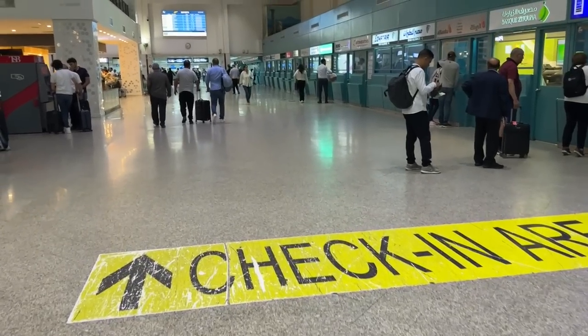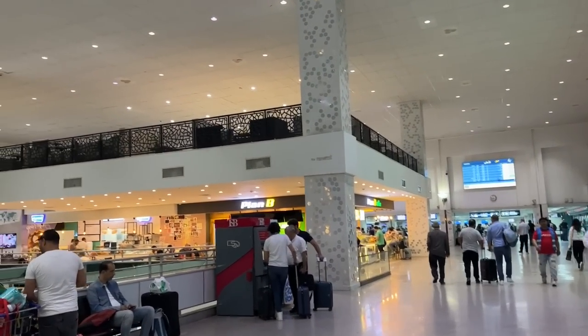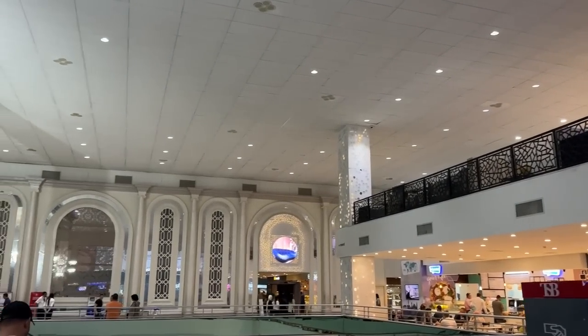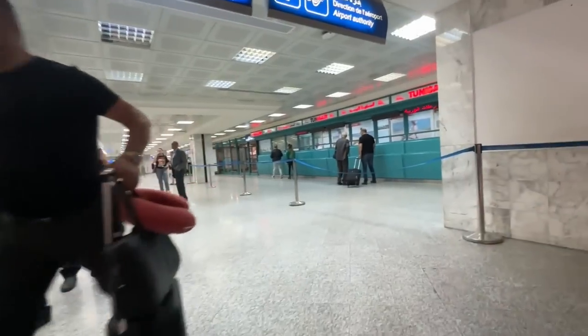Now, the airport here in Tunis actually isn't all that big, considering there's never really that many flights out of Tunis on any given day. That being said, the inside of the terminal is a wonderfully ornate style of building that carries throughout the entire terminal. Initially here, in the door to the right is where we find the main check-in desks.